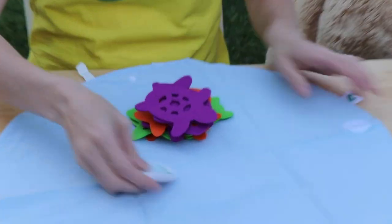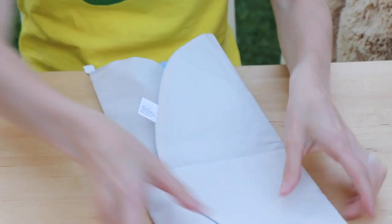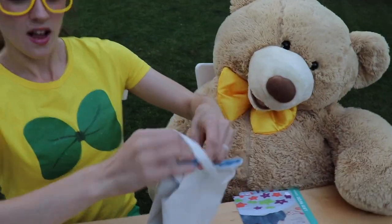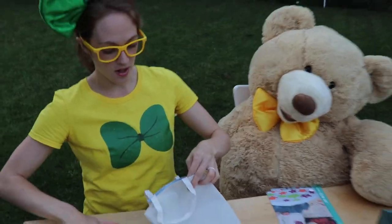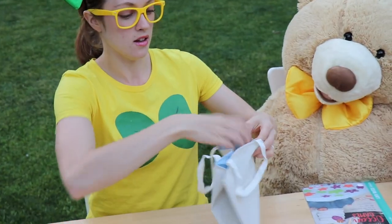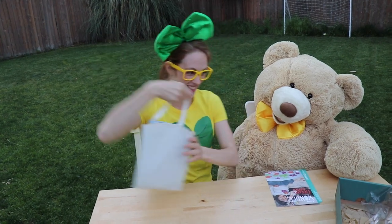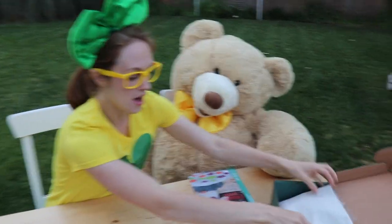We can even put the cards in here. Hold it up like this. Pack it away. Clip it shut. Oh, and I almost forgot. We can even put our fishing pole in here. And there you go. It's a game on the go. That's really fun. Alrighty. And now I'm going to show you how to make a really fun art project.